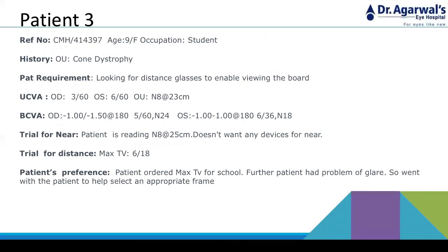Third patient, 9-year-old child, student, having cone dystrophy. Her vision with correction was 5/60 in the right eye and 6/36 in the left eye and N/18 in the left eye. So the patient was able to manage the near tasks by holding the book much closer. So N/8 at 25 centimeters. Okay, doesn't want any device for near.